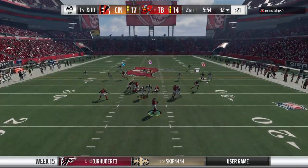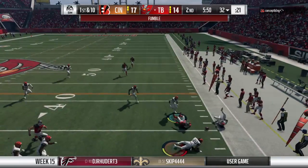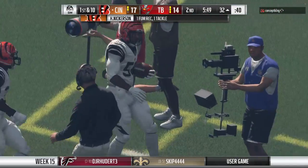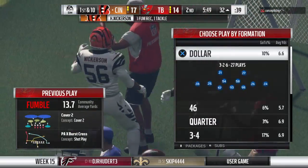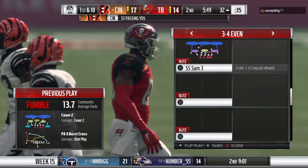They go play action here on 1st down. He's going to find his running back. It's complete. The ball comes out, and the Bengals grab it. He's now lost fumbles in back-to-back weeks, and, of course, you remember last week's game, such a close affair.